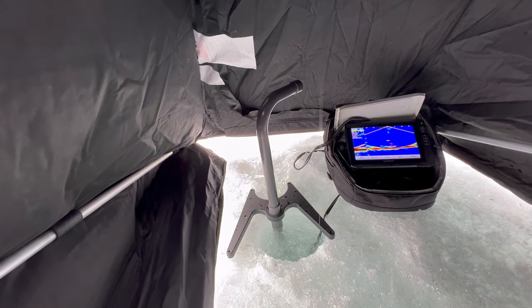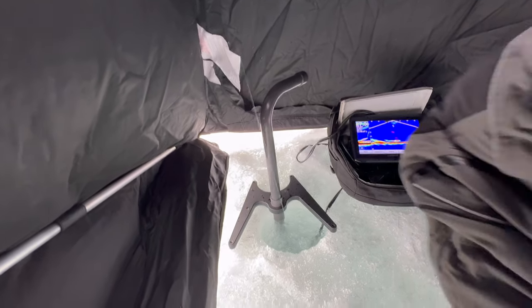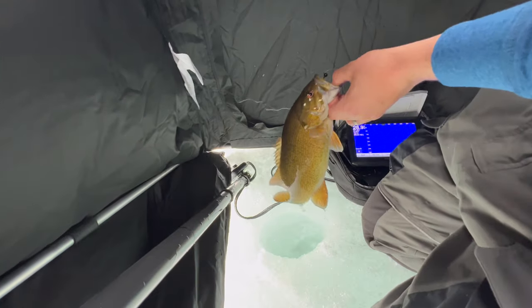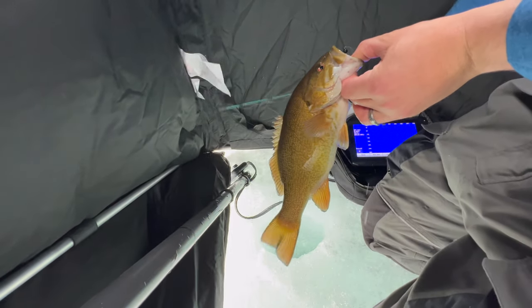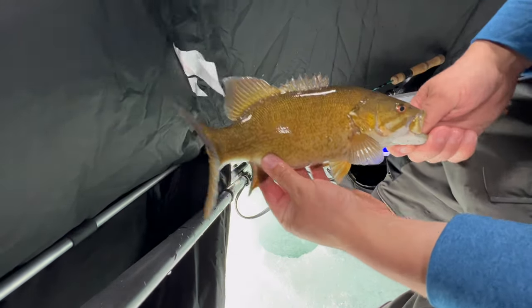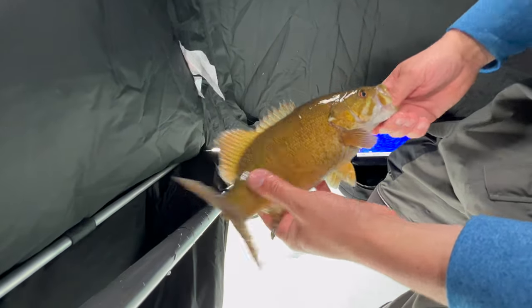There he is. Got him. Oh, that was so cool. Definitely more fish here. I think I should probably start counting. I think that's number 4. I think Amos has 6 already. This is just nuts. Yeah, not a giant, but not a bad fish.